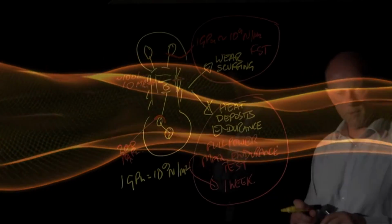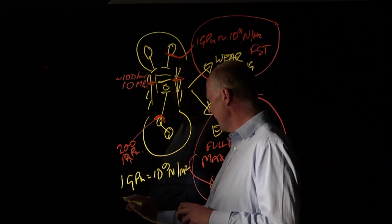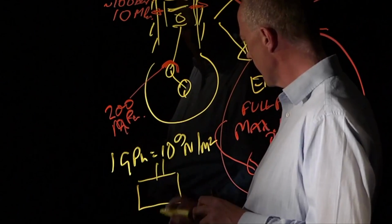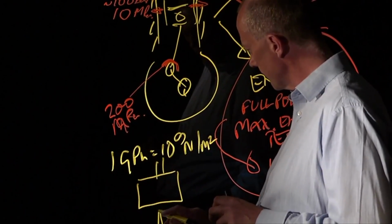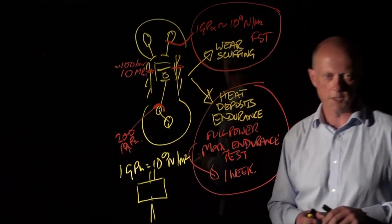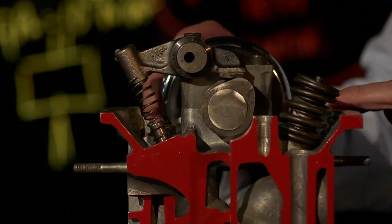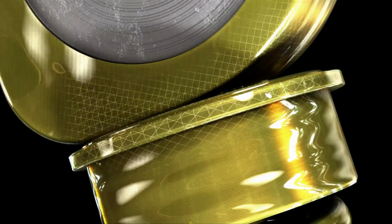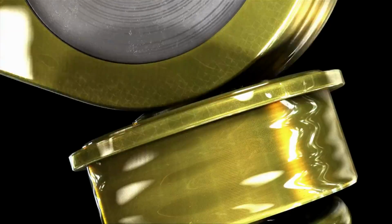An analogy of that would be if you got a sledgehammer and you stood that on the edge of a razor blade, the contact pressure here would be of the order of a gigapascal. That line contact is like the sledgehammer on the razor blade, and it's only the strength of the oil that stops those parts scuffing and galling and wearing out in just a few minutes.